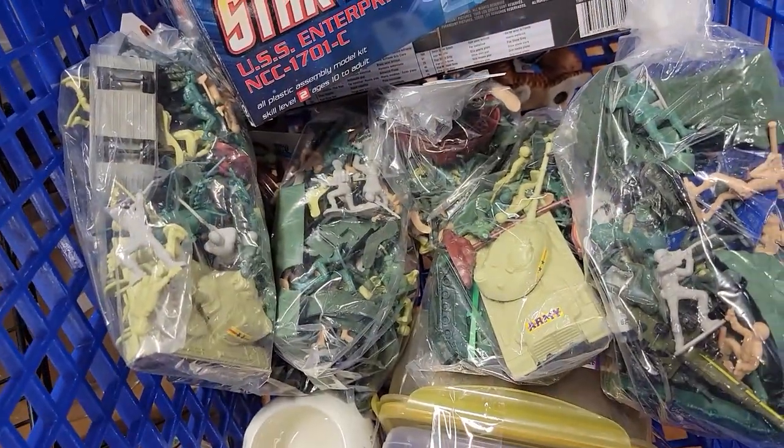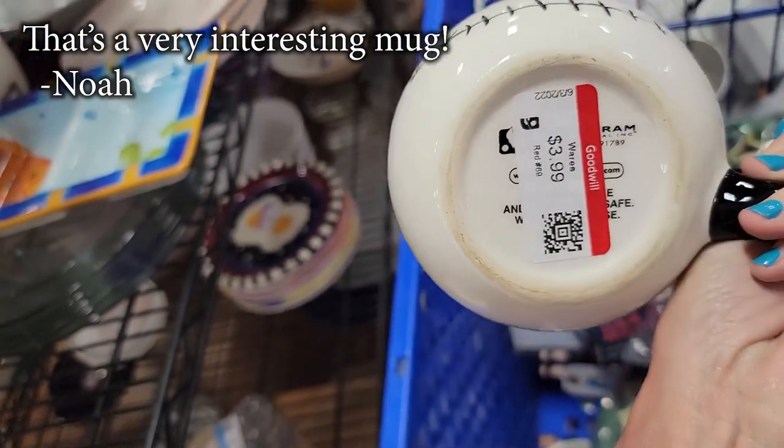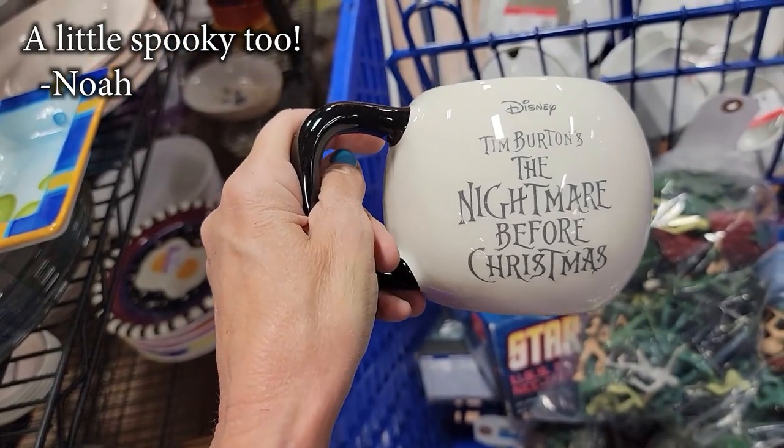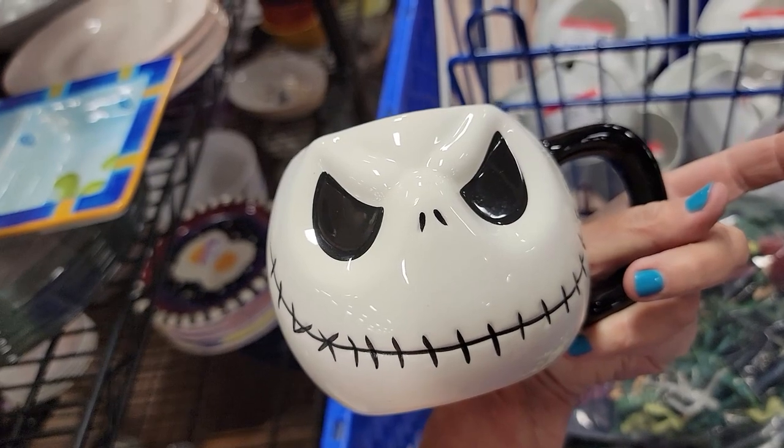$3.99 each. I also grabbed this guy. Very, very popular character. It is $3.99. It is Tim Burton's Nightmare Before Christmas, so we're grabbing him too.